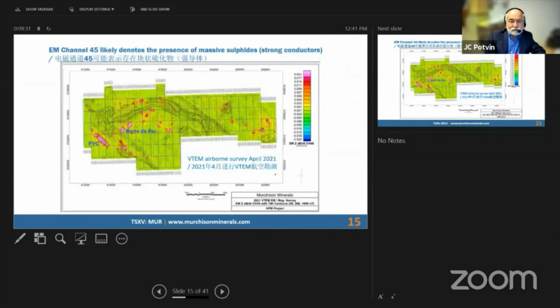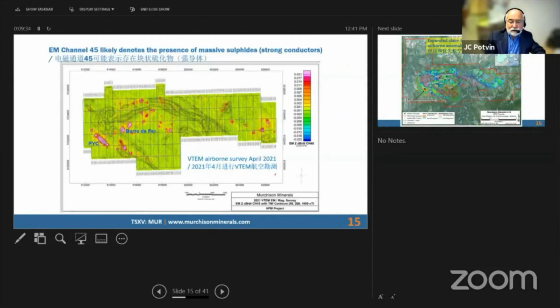Now, this is a very important slide, 15. This slide shows all of the conductors that show up on what we call channel 45 on the airborne survey. Channel 45 shows the strongest EM conductor strength that's measurable. And basically, if you see any EM conductors at channel 45, it basically says, hey, there's metal there. So we plan on systematically sampling all of these showings.